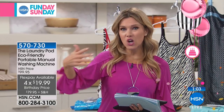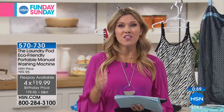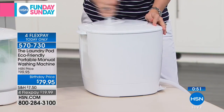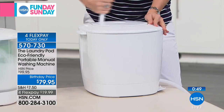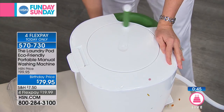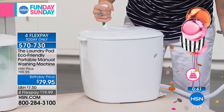So maybe it's the college student going off to work. Maybe you live in a condo or an apartment where the laundromat is where you do your laundry. And sometimes you just have a few things, 4, 5, 6, 7, 10 items you want to get done. The unmentionables, the delicates, those are the things that we don't want to toss in the laundry machine. For just a tiny little bit of load, you're paying for tons of water, tons of energy. Today, you get the opportunity to get this home. It's only about 6 pounds.